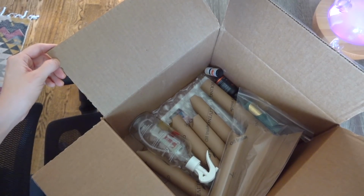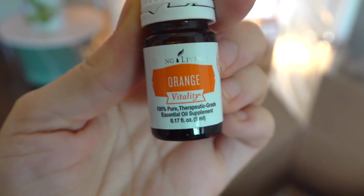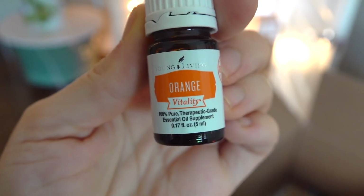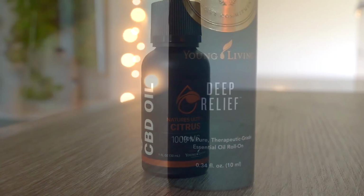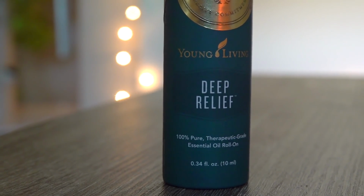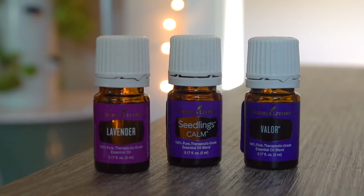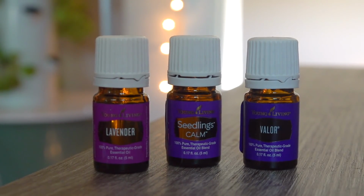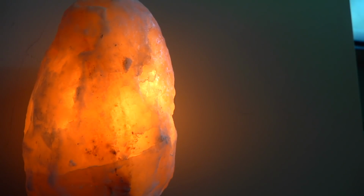So also on this day, I received my monthly essential rewards order. And the products that I got this month are an orange oil, this CBD orange tincture, a deep relief roller bottle to support sore muscles and achy joints, a bottle of lavender, a bottle of Valor, and a bottle of Seedlings Calm. I get so excited when I get my monthly ER order, just saying.